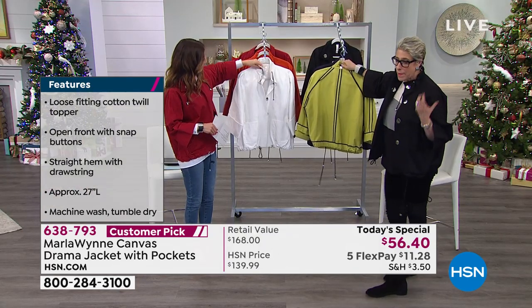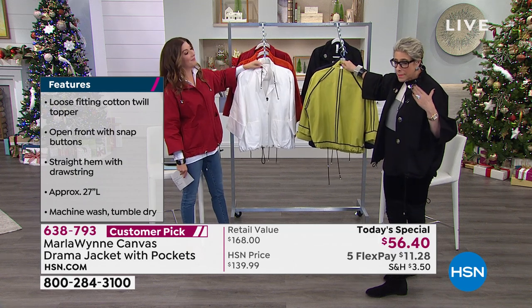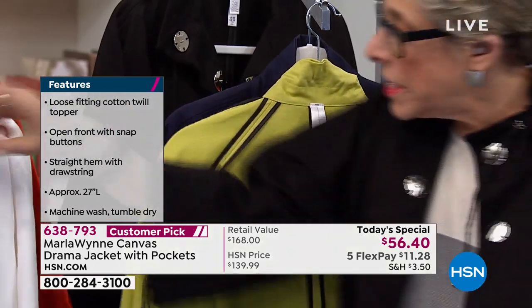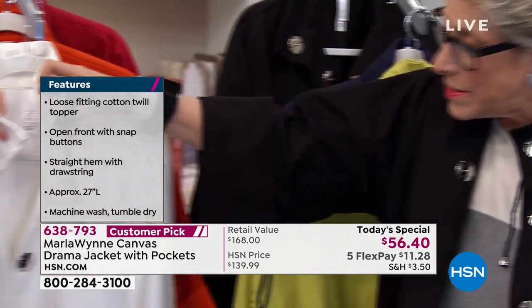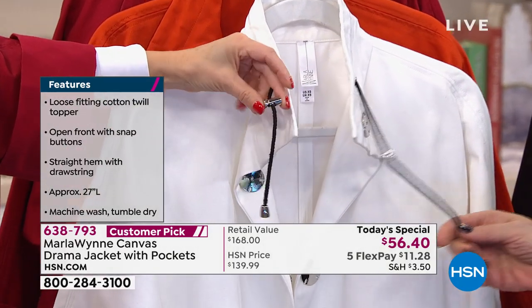You know, I always say buy better, buy less, but in this case, you really are in a position to buy more, because this is an amazing price for this piece. I know the workmanship that went into it. It's all metal. All the hardware is metal. There's no plastic. We don't like plastic. Look at these great little toggles.